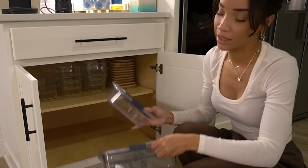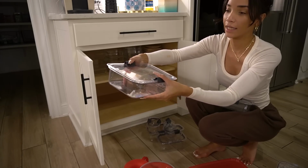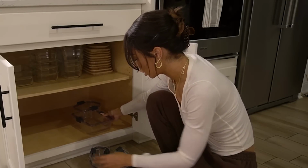Now, as far as plastic containers, I do like these ones. This nice matching set with the clickety-clack airtight lids. I have a whole matching set of these, so I'm definitely gonna keep these ones for sure.